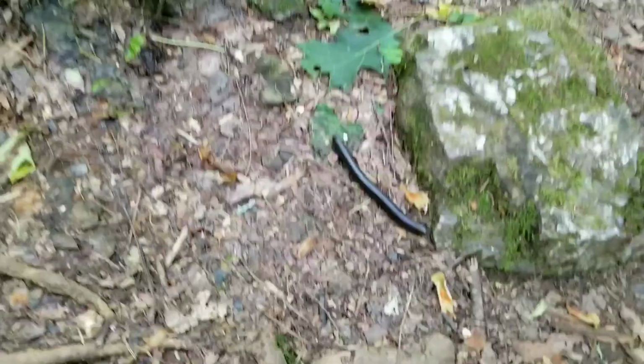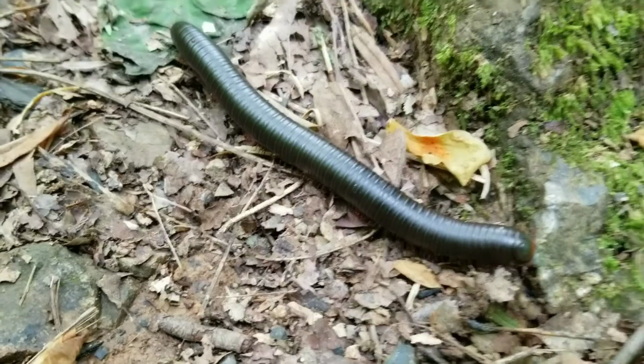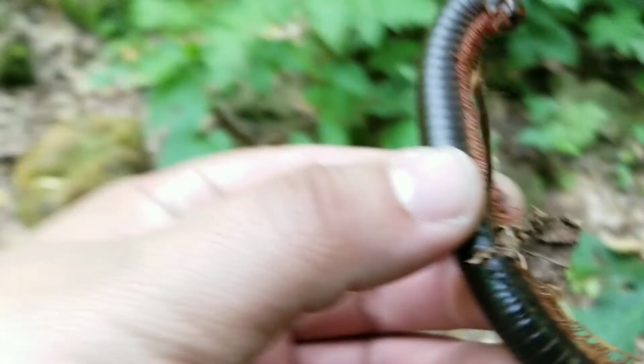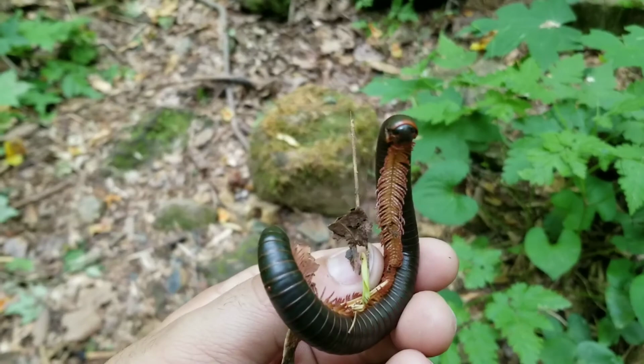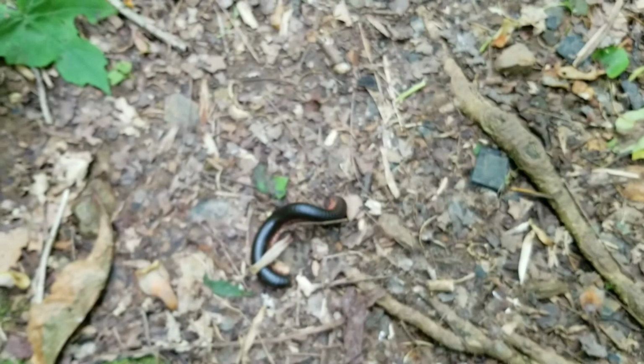Walking down this trail, and that is the biggest millipede I've ever seen. It's like 5 inches, 6 inches long. Look at that guy. That's really cool.